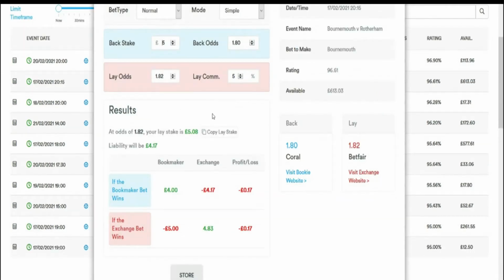On that first Coral sign-up offer, it was bet £5 and get £20 in free bets. It's a normal bet, so it says bet type up here, normal. The back stake is the amount that you're going to bet. So in this case, on the Coral sign-up offer, it's £5 to get £20 in free bets. So our back stake there is £5. The back odds, so the odds on Coral, are 1.80, and the lay odds, so the bet we're going to bet against, is 1.82 on the exchange, which is Betfair.